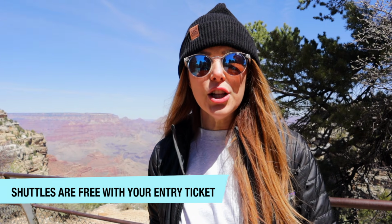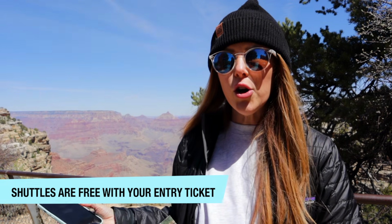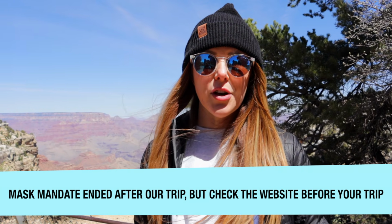The shuttle is included with your fee into the park, so keep that in mind. If you did pay to get into the park, you can get on and off these shuttle buses to get you around, and I believe that it's the same trying to get back and forth from Tusayan. As of today, April 2022, masks are still required to ride the shuttle buses.